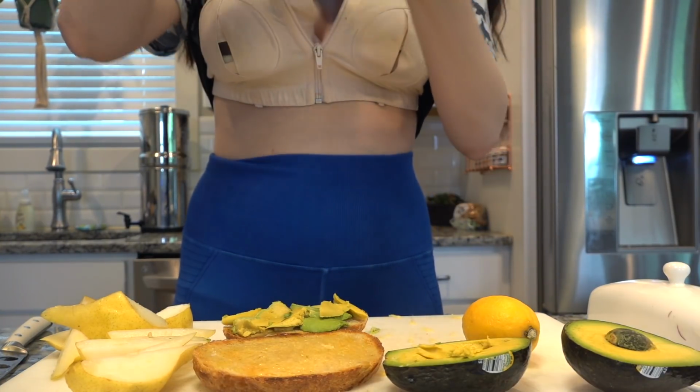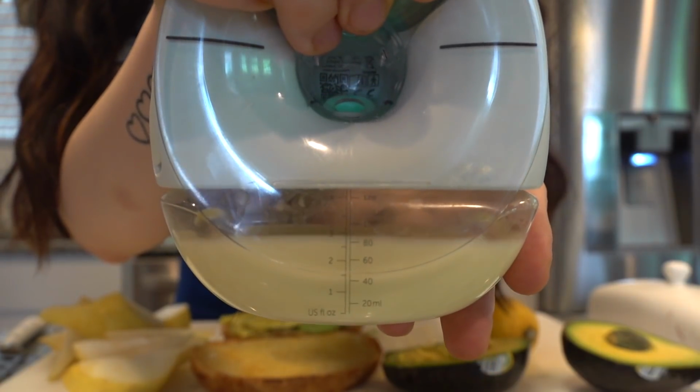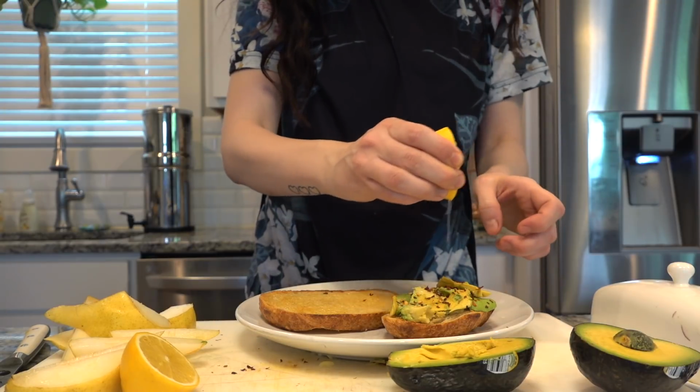By the way, I was pumping while doing this as well, because that's all I do all day is pump. And I used my LVs, so there you go.